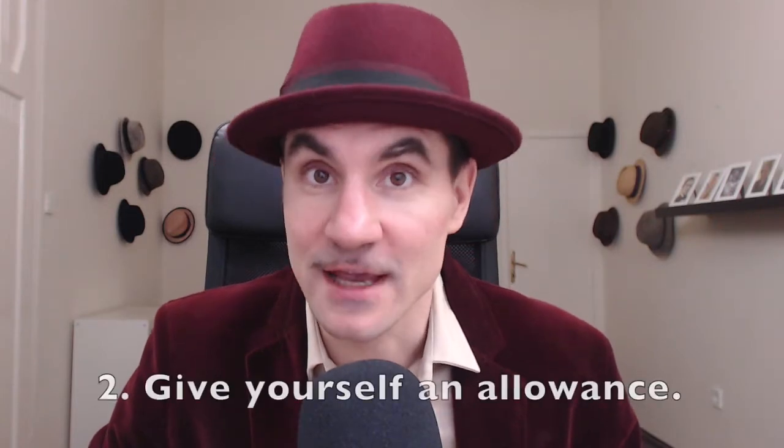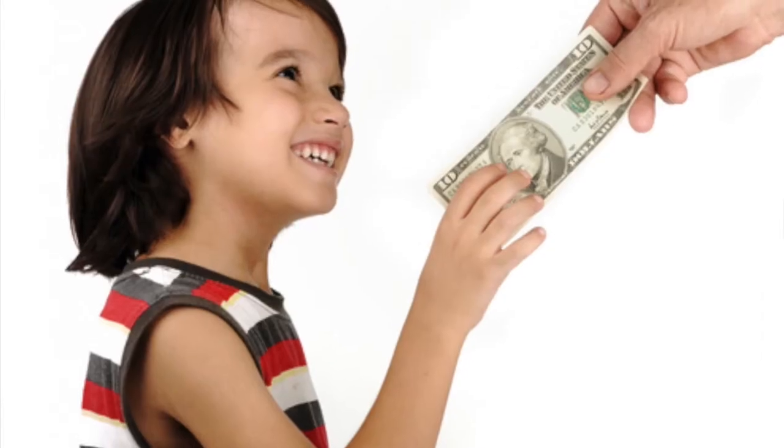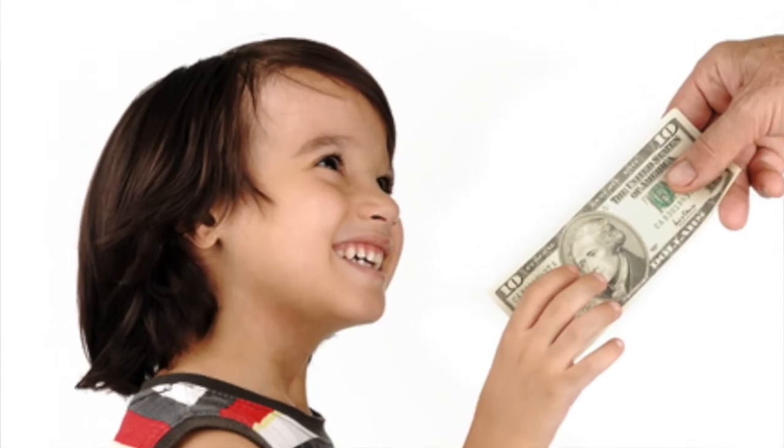Number 2, give yourself an allowance. It might seem a bit childish, but if you have a certain allowance that you're gonna give yourself daily, weekly, or monthly, you can keep track of your spending and make sure that you're not spending too much. That way you can track it, you can measure it, and you know how much you're going to spend daily, weekly, and monthly. Make it a rule that you're not going to overspend your allowance. No exceptions, no extra spending, only on things that are really urgent or that you didn't take into account.